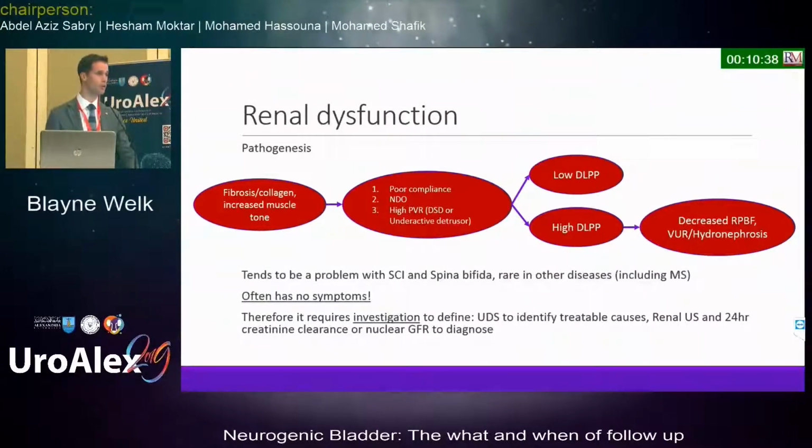It tends to be a problem predominantly with spinal cord injured and spina bifida patients, but is rare in other diseases. Often has no symptoms, and that's why really we worry about prophylactic investigation or surveillance investigations in these populations, because we want to try to identify some of these changes at this stage here, at the urodynamic stage, before we get to this stage here.